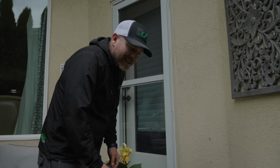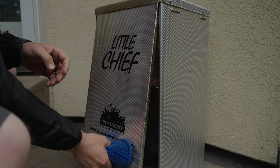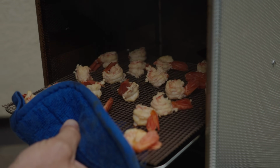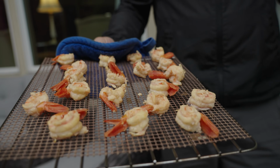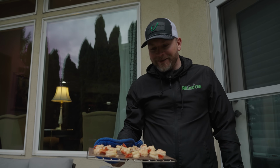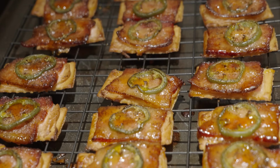All right, guys, let's pull these shrimp off the little chief. This is something neat. None of us have ever tried. You know what's funny is we actually were interviewing one of the original owners of this company, and he told us that you could smoke shrimp. And I thought to myself, I gotta try it. So now we're gonna take these, put them on an ice bath. We're gonna make kind of like a shrimp cocktail. I'm really excited to try it. New twist on a shrimp cocktail. Yep. Oh, it smells good.